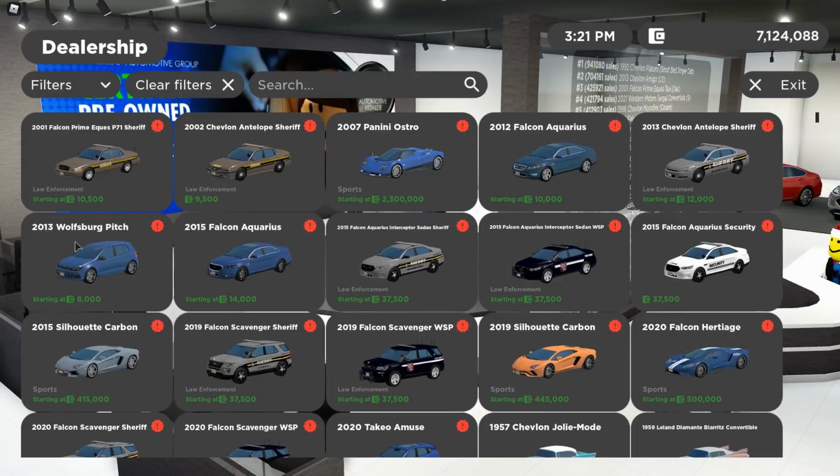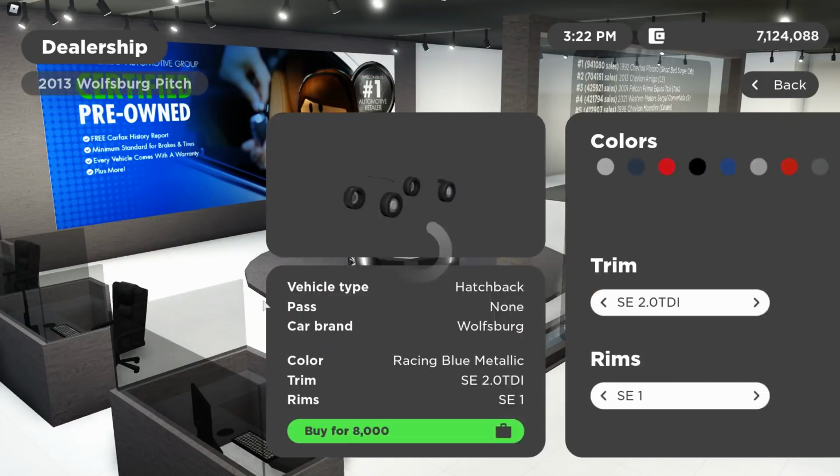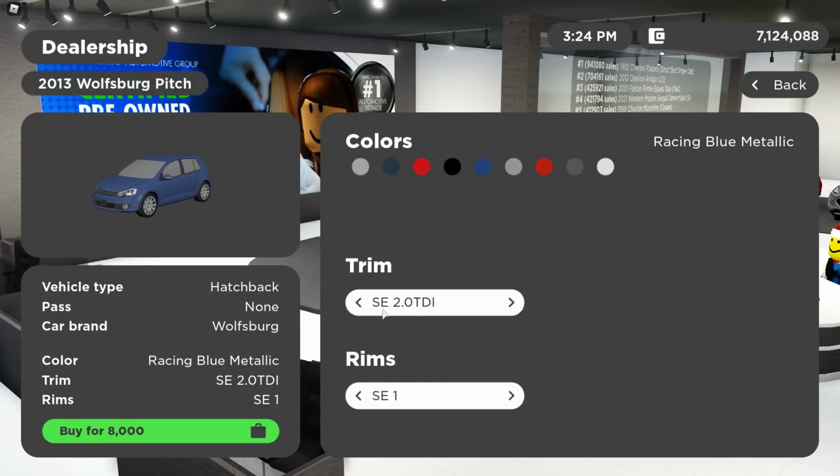The next vehicle in this update is the 2013 Volkswagen Golf. It starts with the SE 2.0 TDI trim for $8,000, the GT trim for $17,500, the SE 2.5 trim for $8,500, the S 2.5 trim for $8,000, the R for $25,000. The rims include the SE1 rims, the GT rims, the R rims, the SE2 rims, the S rims.